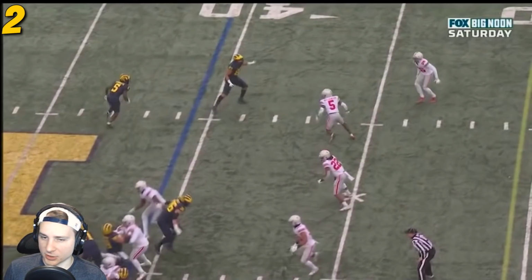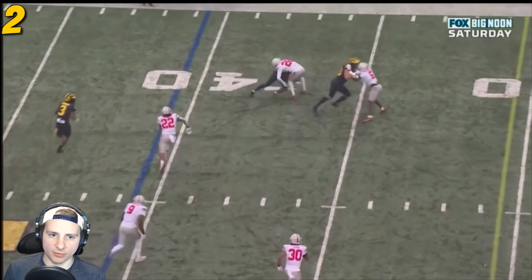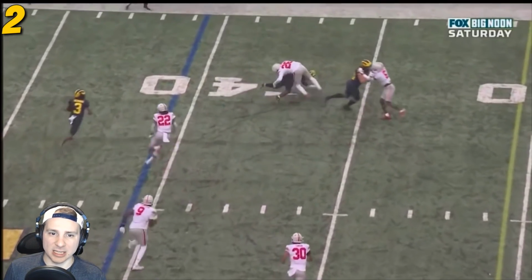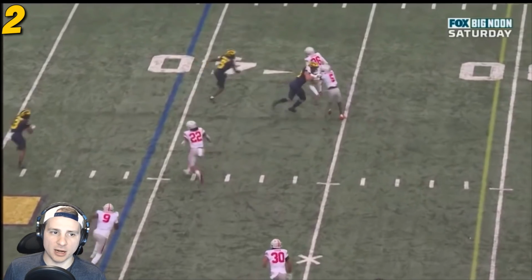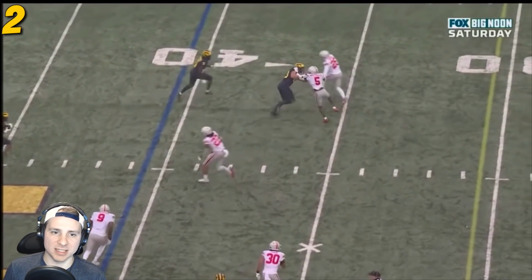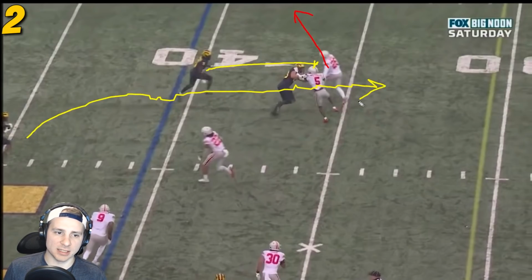Anyway, Sainristil around the outside there. Good block initially from Eric Gall here on number 5, continuing on his path. Again, getting good depth, right? Good depth there, and there's your cut block from Sainristil. Can't do much better than that, right? Because if he doesn't get this cut block, obviously there's not a path along the edge here. But if he just tries to block him head up, this guy can force to the sideline and get AJ Henning to cut up inside of that.